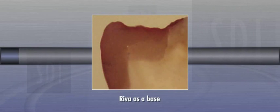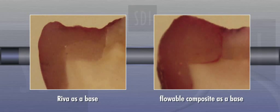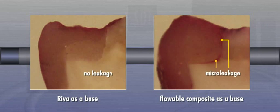Recent studies have shown that when using Riva Light Cure and Self-Cure as a base under composite restorative materials, compared to using a flowable composite, Riva demonstrated the least microleakage, primarily due to its ability to donate ions to the tooth and reduce shrinkage stress.